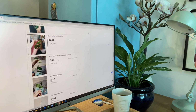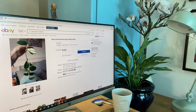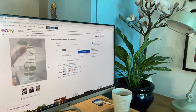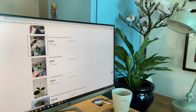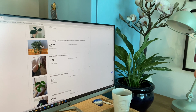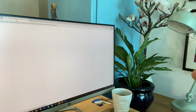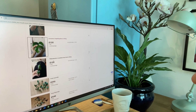I'm not signed in, but look at this. Hoya Carnosa Queen, large cut and rooted. That is a really, really big cutting, and it's £1 at the moment. So it just goes to show, just keep your eyes open. Chelsea, Australis, £1. Chinese bean. That one's a full plant, that's nice. Tetrasperma, £1. I'm not interested in this for myself, but it's just crazy, isn't it?